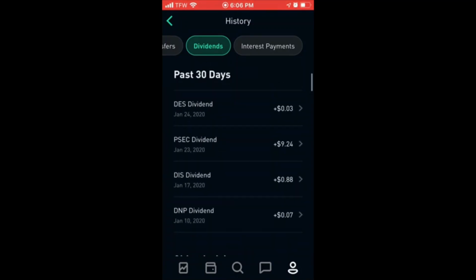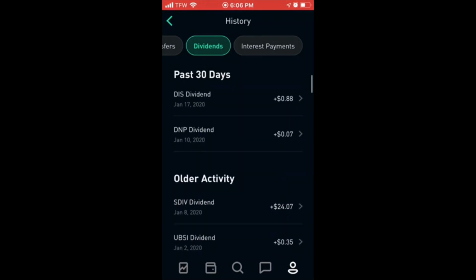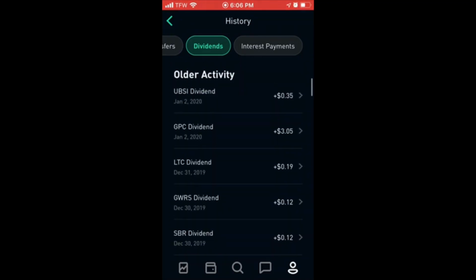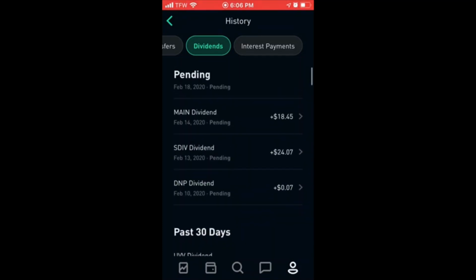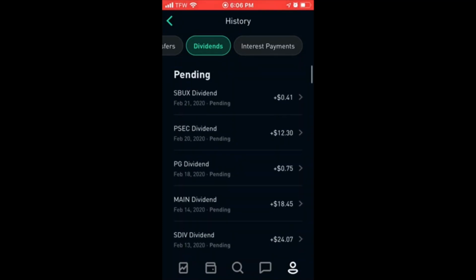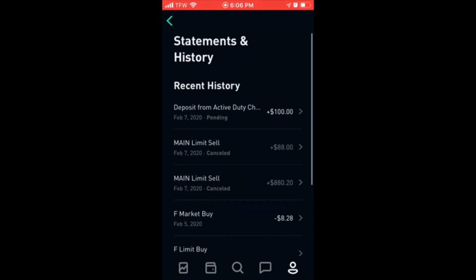So for the month of January, I have quite a few, but it's not a lot. It's not big numbers. In total, I believe I made about $40, which isn't bad. You know, if you're thinking about that, the money is just sitting there, I just made $40 essentially doing nothing, which, you know, is $40 more to put into more stocks. So I'm happy with that.